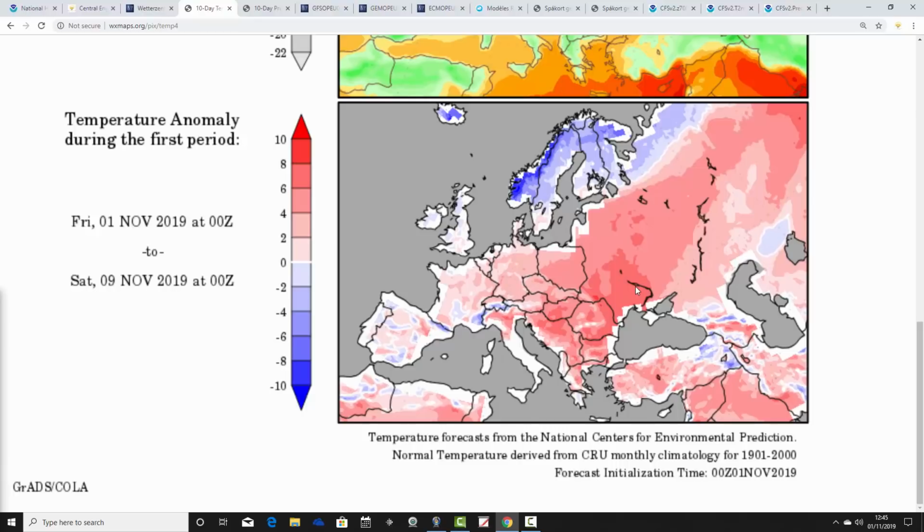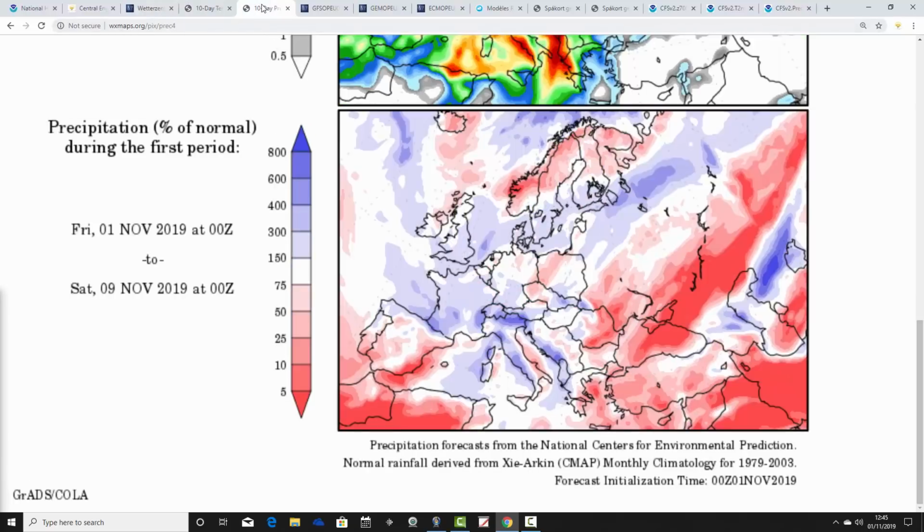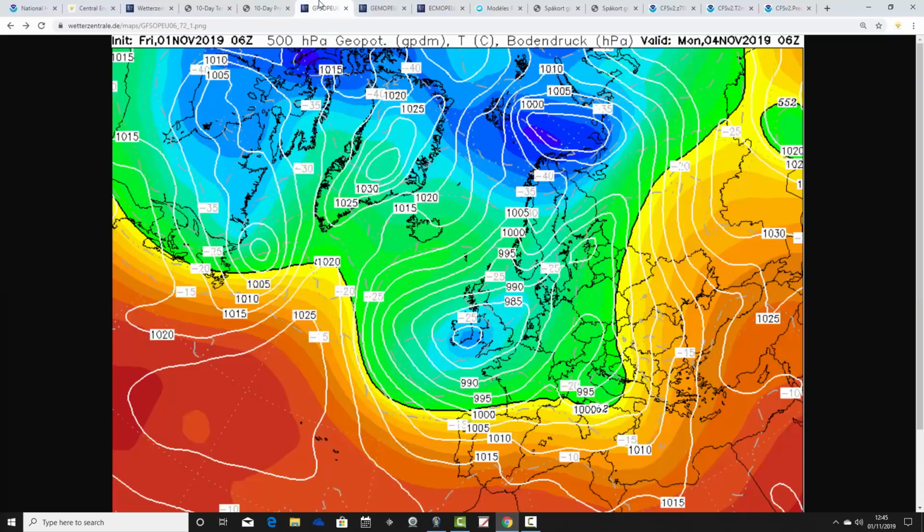Further south, though, across the rest of Europe, generally above average temperature anomalies, particularly so in this eastern, southeastern corner. Precipitation anomalies are looking drier than average across the far northwest of Scotland down to Northern Ireland. Elsewhere, though, we're wetter than average. Looks like it's going to be cool and unsettled first week to November.